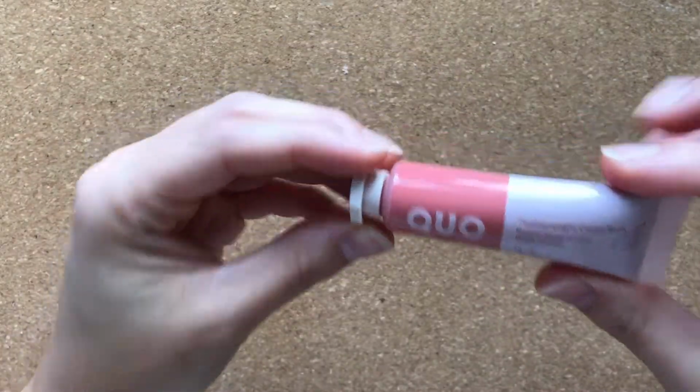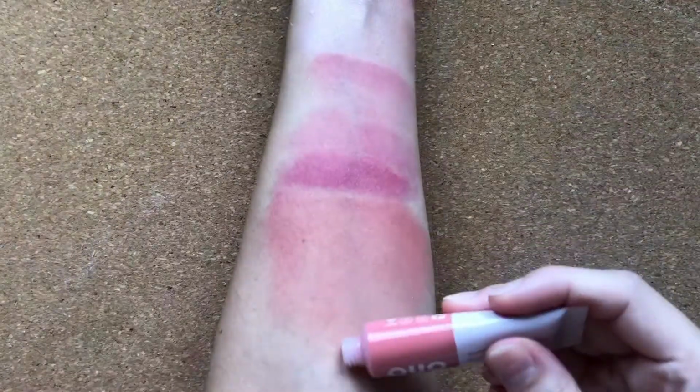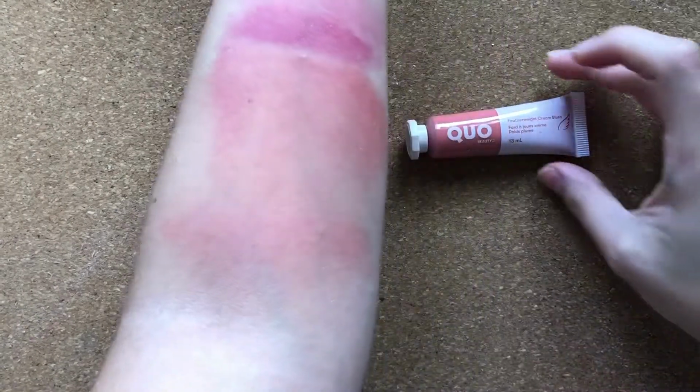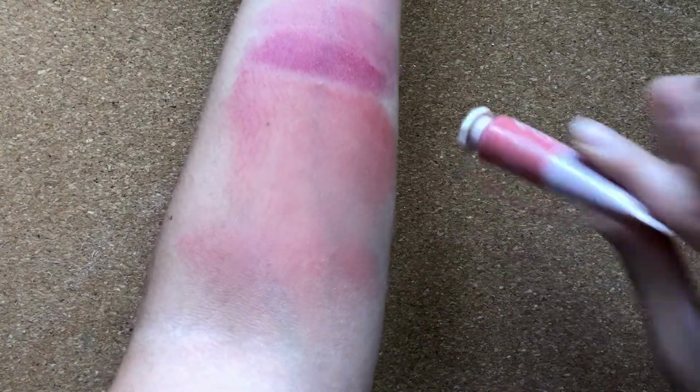Wait, I just discovered, I forgot this one. This one was the warmest one that I bought as of yet. I need to swatch that for you. I don't think that this box is working very well. It got lost. It can't get lost. I can't have a box that doesn't allow me to see what I have. I'm gonna fix that. But now we're talking about the Quo Beauty Lightweight Cream Blush. And this is the Halo 35 color. And, oh, yes.